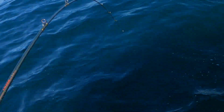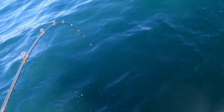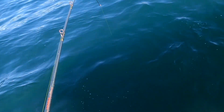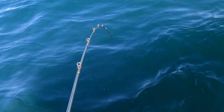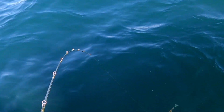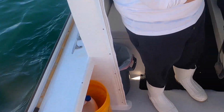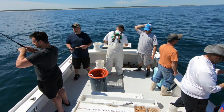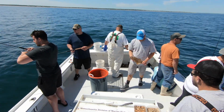Well, what an awesome treat, because here on Long Island, we don't catch winter flounder the way we used to. I'm 55 years old, and back when I was a kid, we used to literally be able to fill buckets, if not garbage cans, with winter flounder, blackback winter flounder, many times, or even yellowtail flounder, which are similar species.